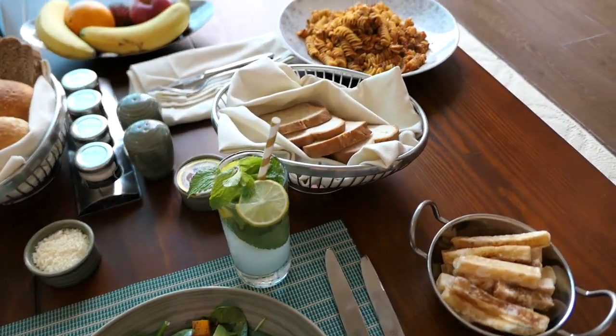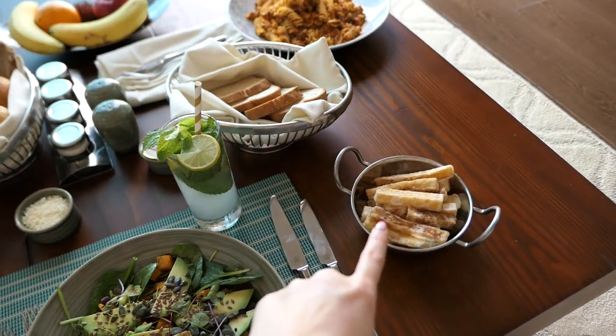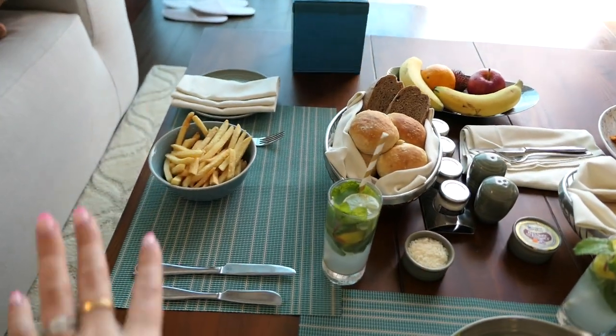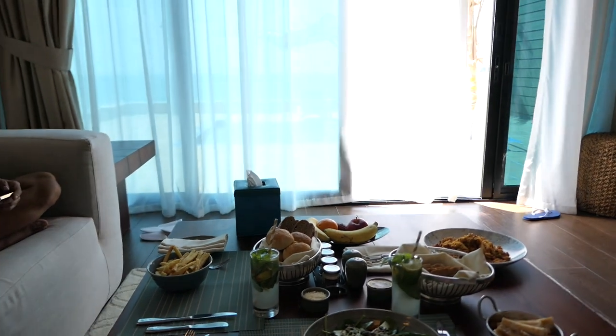Lunch has just arrived, and it looks amazing. So they do gluten-free bread. They even made me special gluten-free fries. They have a superfood salad, a pasta that's also gluten-free, the normal fries, normal bread, and oh my gosh, look at this with a view.